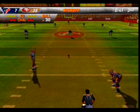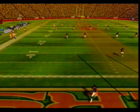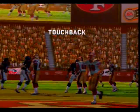Waller will be kicking off. He's lined up for the kickoff. Griffin back deep to return. This one is handled by Griffin.